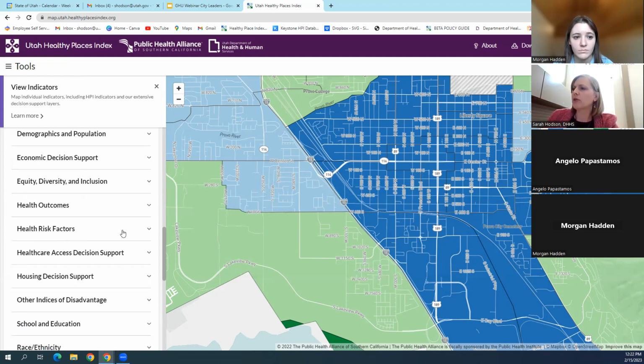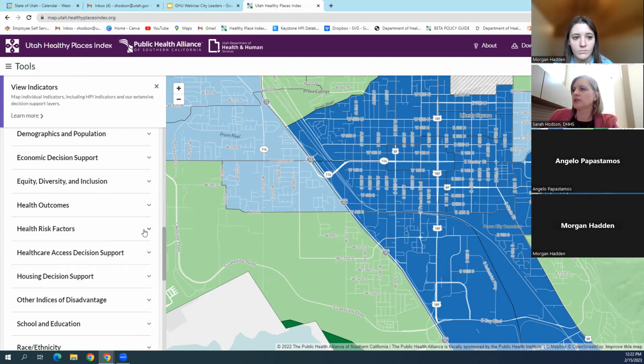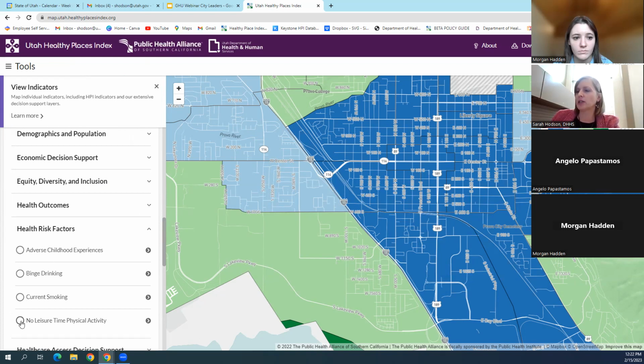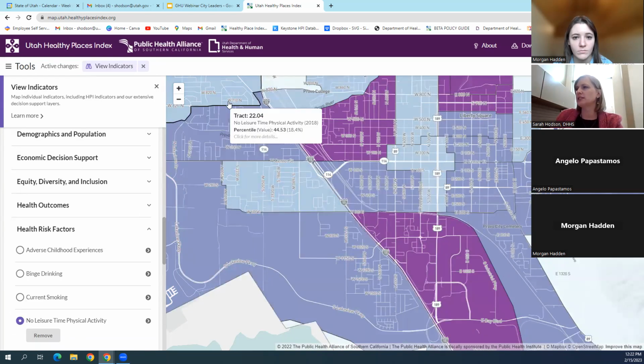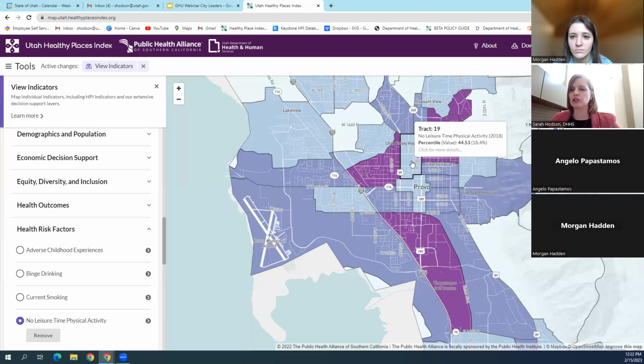But I'm going to pick a couple that are part of the emphasis of Get Healthy Utah. So in health risk factors, there is a measure of no leisure time physical activity. So this is essentially people who get no physical activity. So you will have noticed that the map changed from a blue to green scale to a blue to purple scale. That's to help as a visual reminder that we are no longer looking at indicators that make up the score. We're looking at indicators that just provide additional context, something else we might be interested in learning about this community, but it doesn't impact the score. The other thing to make note of when you're in this blue to purple is that the scale is less to more.